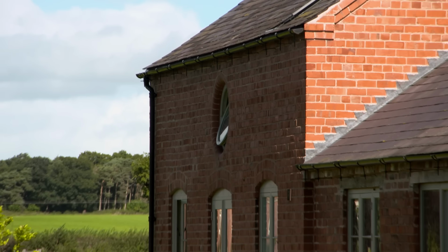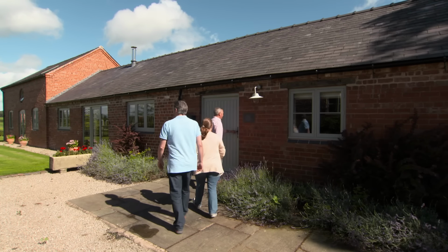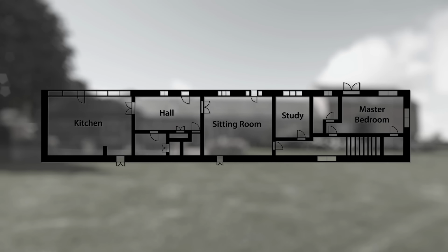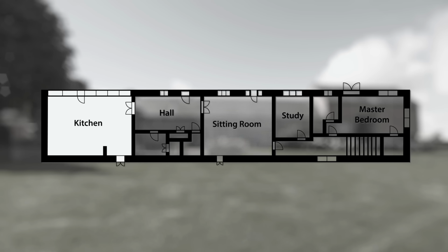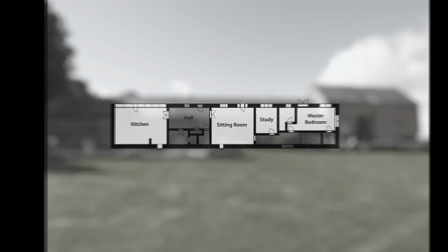Well, we may have brought them outside their preferred search area, but I'm hoping the mix of character and contemporary in this Grade 2 listed mystery barn will get them on side. Predominantly single story, its unusual layout means most of the living rooms in this property benefit from being dual aspect. There's a kitchen diner to one end, a sitting room in the middle of the property, and a study and the master bedroom at the other end on the ground floor. A staircase leads to 2 further bedrooms and a bathroom on the first floor.